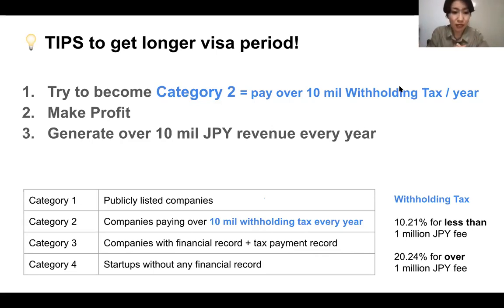And category 4 is basically startups without any financial record in the past. And the tip to get a longer visa period for the business manager visa is to try to become category 2. It's very different. After category 3, the inspection period is usually 2 to 3 months. But if it's category 2, you can sometimes get the visa in 2 weeks if it's very fast.